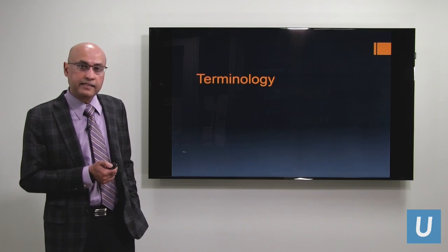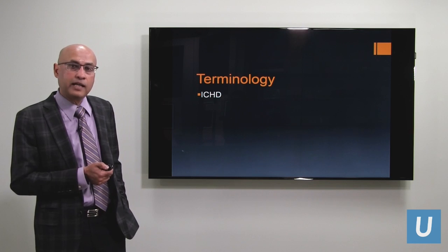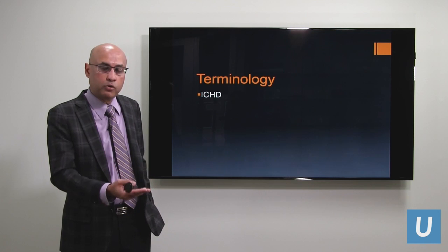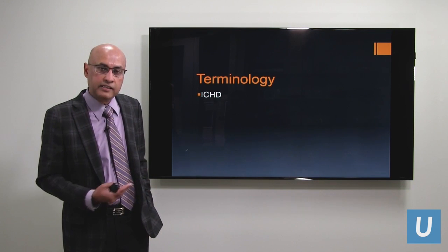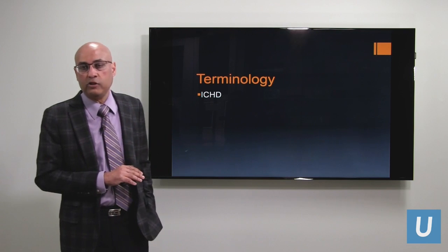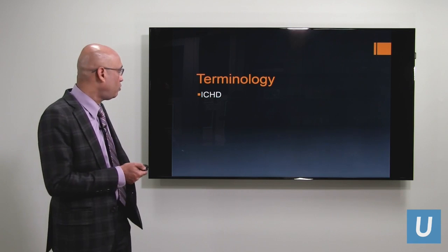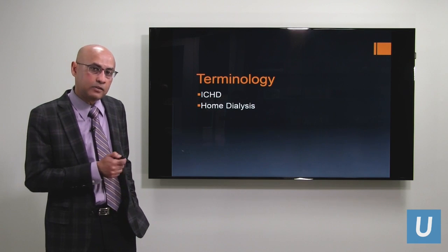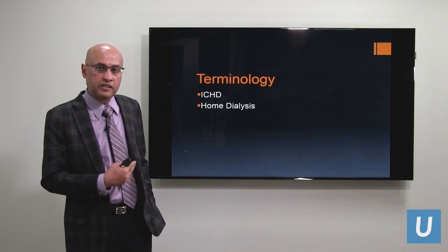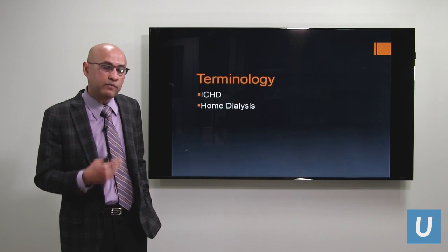So some terminologies that you should be aware of. One is in-center, ICHD. So in-center hemodialysis is when you go to a dialysis unit, get dialyzed there 3 or 4 times a week, and then go back home. This is the way patients were normally dialyzed, and we still have the majority of patients in-center. But the move and push is now to get patients on what we call home dialysis. So they can get dialyzed at home. They do have to follow up with their nephrology team on a regular basis, but their dialysis sessions happen at home after they've been fully trained. So the key thing is that you do have to go through a training.